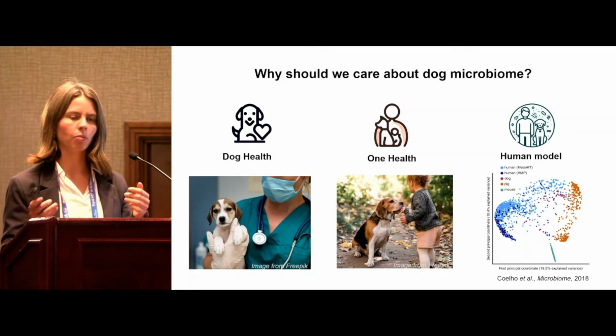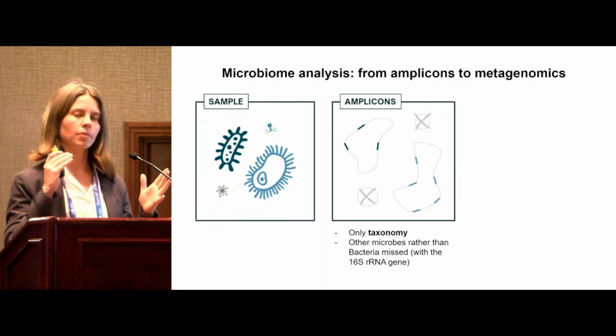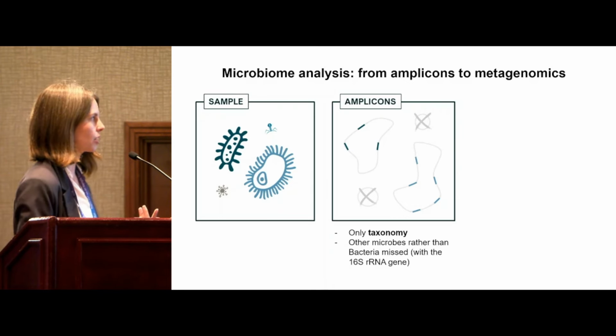So how can we analyze the microbiome? We can analyze it using amplicons. This means that we are using specific marker genes. For example, in bacteria, 16S is the most common one. These marker genes allow us to classify our community in terms of taxonomy, but we cannot see anything else other than the kingdom that we are targeting.